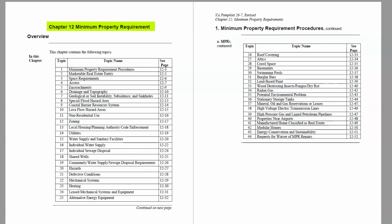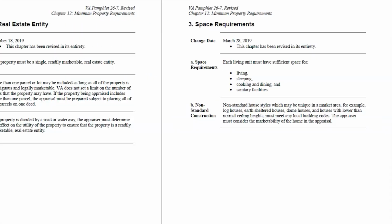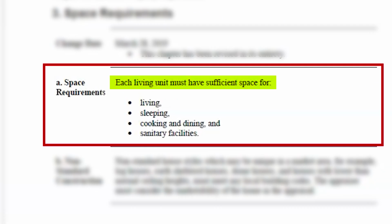We're not going to cover each one of them because honestly, most of these will never apply, but I'm going to go over a few that you are liable to see and a couple of them that you might even think about that could pop up and cause you a problem. Let's touch on space requirements. All the VA says is each living unit must have sufficient space for living, sleeping, cooking and dining, and sanitary facilities. In other words, your house must have a kitchen and it must have a bathroom.